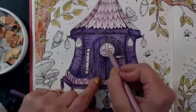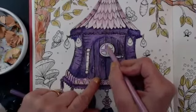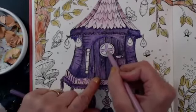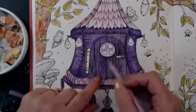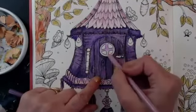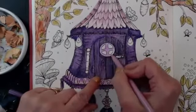Hopefully I'm staying in camera, guys. Gee, I hope I wasn't off camera on all that, because I am zoomed in. When you're zoomed in, you have to really be aware where the camera is, because it's easy to get off frame when you're moving things around.